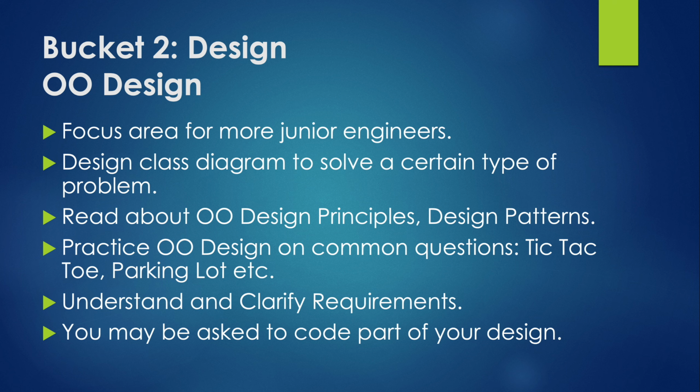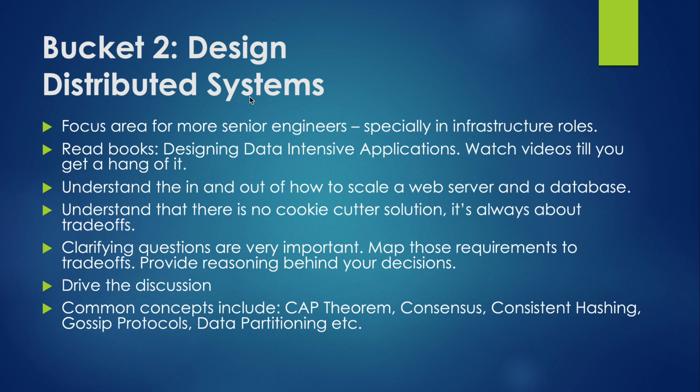So yeah, the other bucket of design questions is usually around distributed systems. So this is usually for more senior engineers, especially if you're going for some kind of infrastructure role, like in a database system team or an infrastructure management team. But also this knowledge here will be the foundation for other system design interviews, right? So the best book here is, I think, Designing Data Intensive Applications. Read that book, keep watching videos on distributed systems till you get the hang of the different concepts.